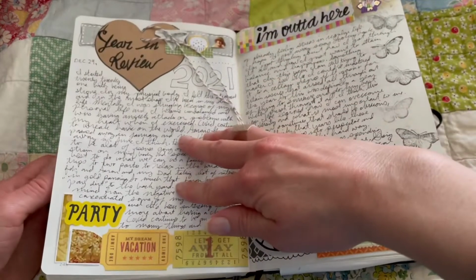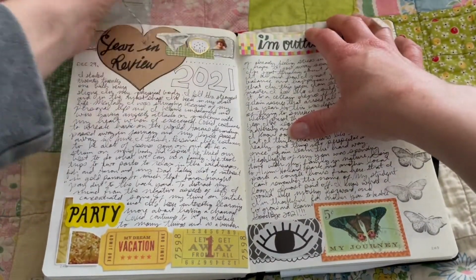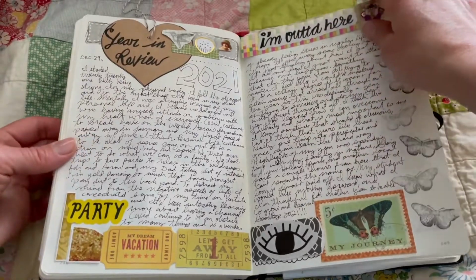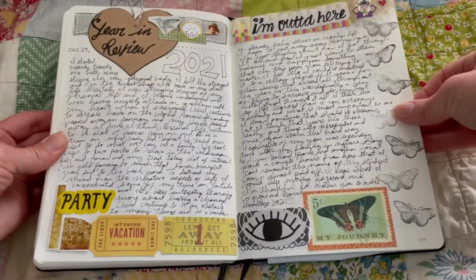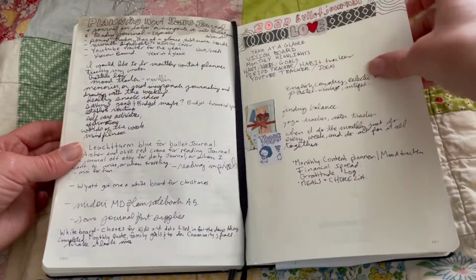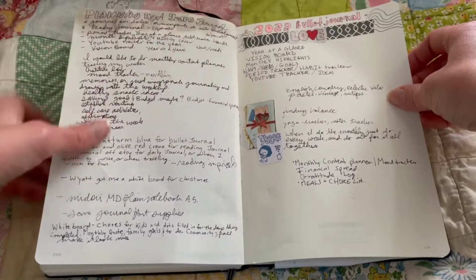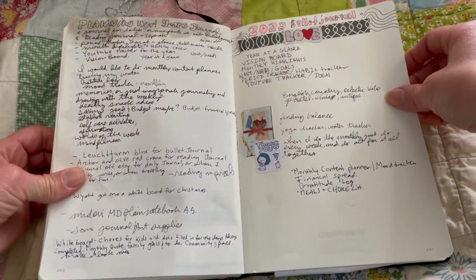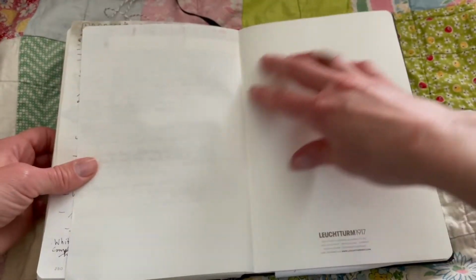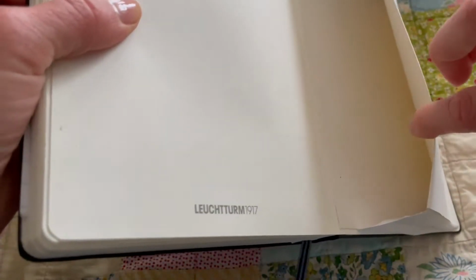I then did a year in review page and wrote out what I could remember from the year, did some stickers, collage, and stamping on this page. Then the last two pages, I just did some planning of how I wanted to use my planner and how I was going to organize my bullet journal and what yearly spreads I was going to do. I took everything out of the back pocket that was holding stickers, but I'm going to be using those things for my 2022 bullet journal.